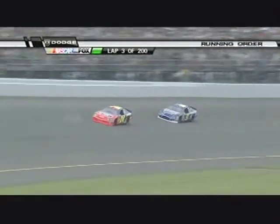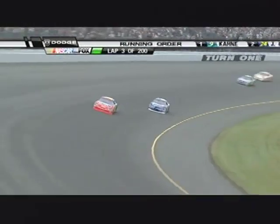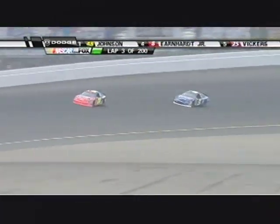Let's see if Gordon holds the lead. No, Gordon's that much quicker, Mike, and I like his race car. It's the first time in weeks I've seen his car down against the track, sealed off aerodynamically. The best I've seen that car all year.